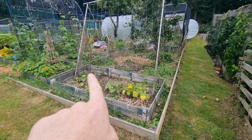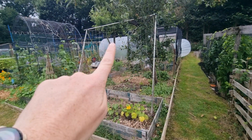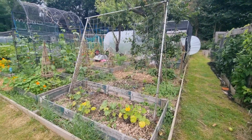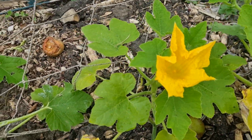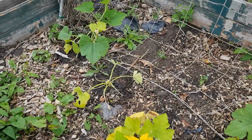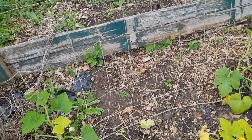This corner here I have changed, so the bed used to go this way, and what I've done, I've used my pea frame from last year and I've planted some pumpkins. Now, if I zoom in, apologies, they're actually not doing too bad. So they're growing relatively well considering the weather. A few of them have had a little bit of slug damage, but all in all, I think that's okay.